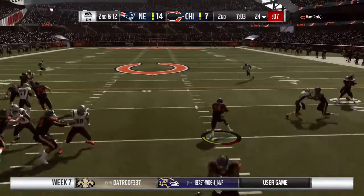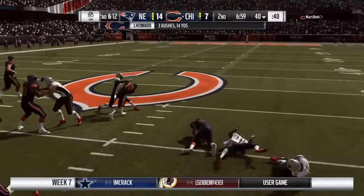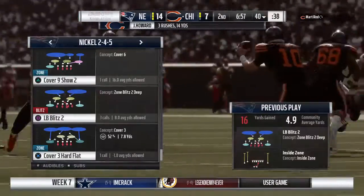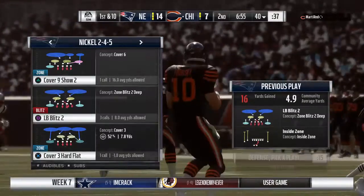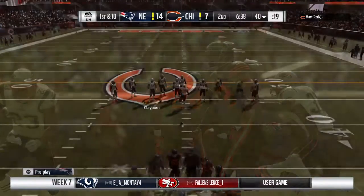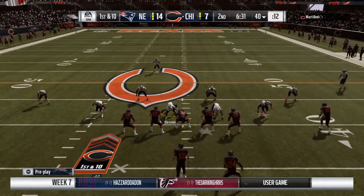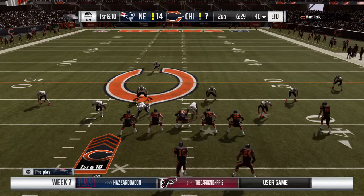They'll run it now out of the gun. And down he goes, but he takes it up to the 40. It's a pickup of 16 there, and it'll lead to a new set of downs. Exactly what they needed right there, because they needed to use the ground game to take some pressure off, because the quarterback's been struggling a little bit.